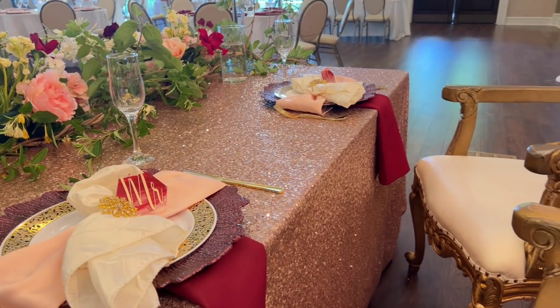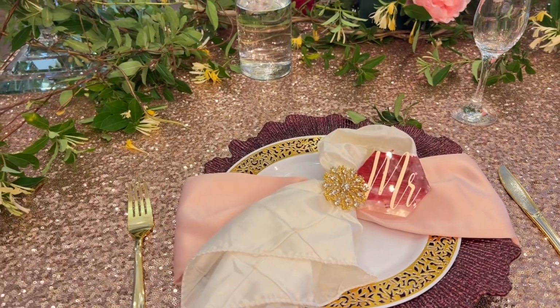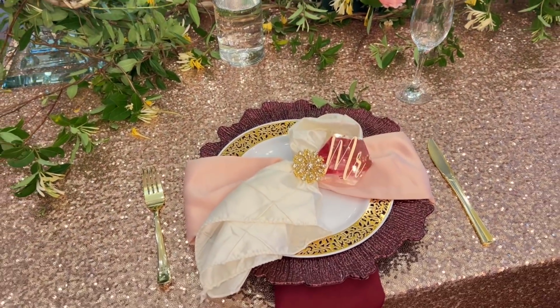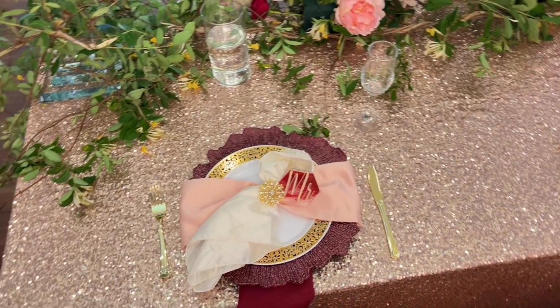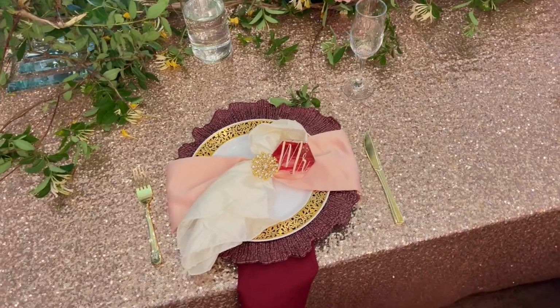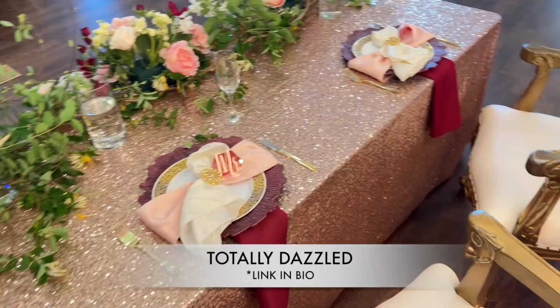Now let's get into the detail on the bride and groom table. We actually incorporated all three colors with the napkins, and then I also painted those name place holders, and we added the cranberry, blush pink, and ivory napkins to their table. And the gorgeous napkin rings, as always, are from rosemorning.com.